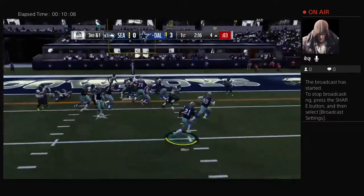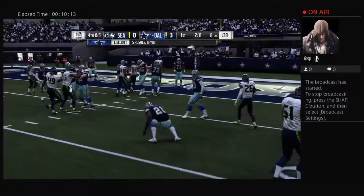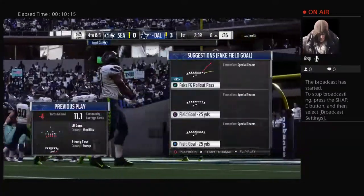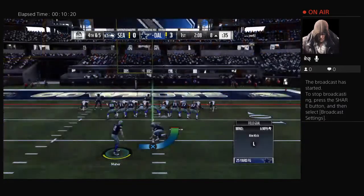They'll try and run for it with Elliott. And this is going to result in losing yardage. They're driven back to the 8-yard line. That'll be a loss of 4 yards on the play. And it'll be 4th down.